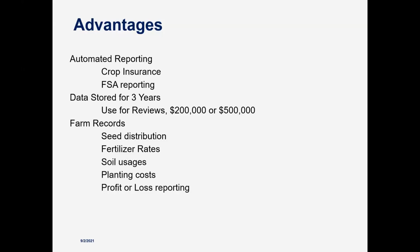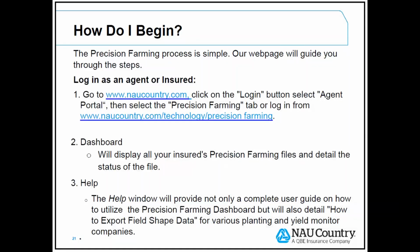We again are not interested in fertilizer rates, soil usage, or planting cost, or profit or loss information that could be obtained from their sites. We only want the planting information and the harvest information. And all the information is protected under the non-disclosure statement so that it can't be disclosed to anybody other than what the insured wants us to do.